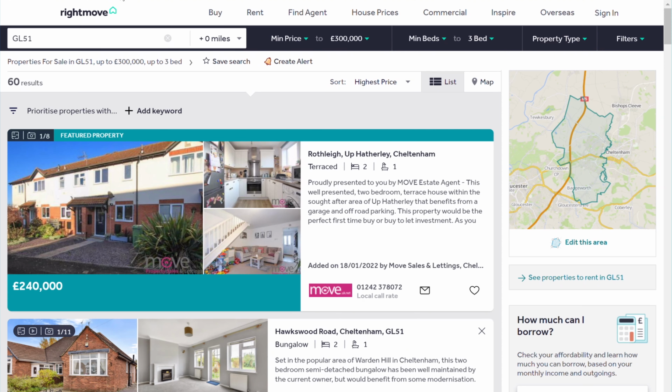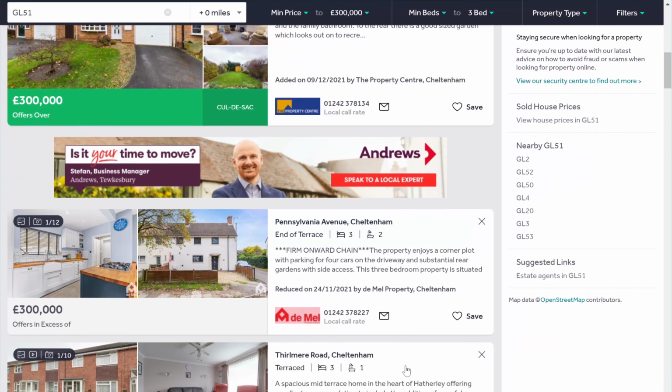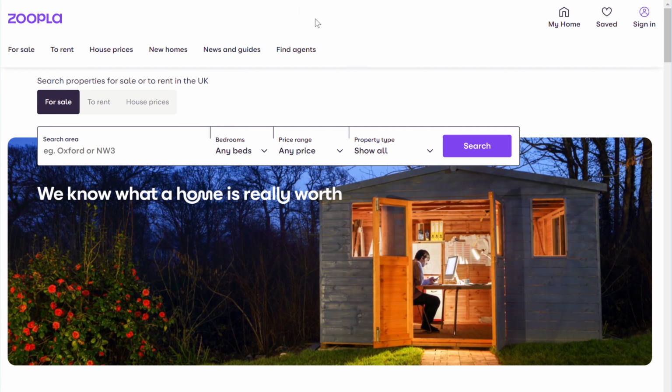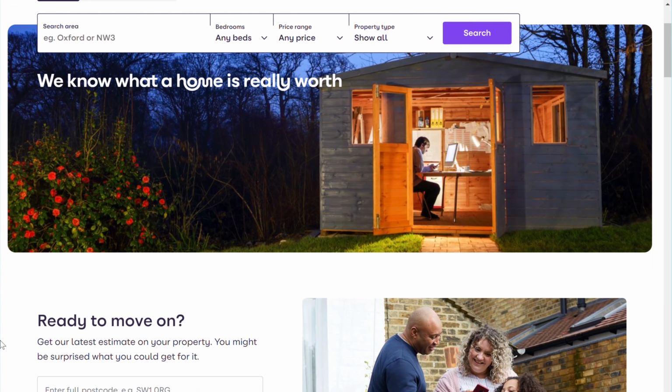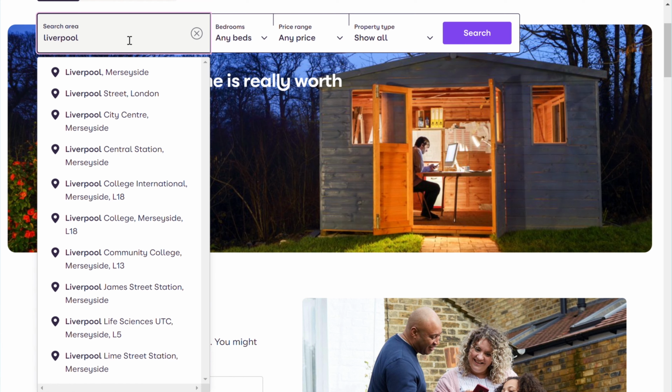If you've figured out exactly where you're going to live, then find out how much houses cost in that area and exactly the kind of house that you want. I checked mostly Rightmove, but there's also a website called Zoopla and OnTheMarket. They show you all the houses in the area, how much they cost and that kind of thing.